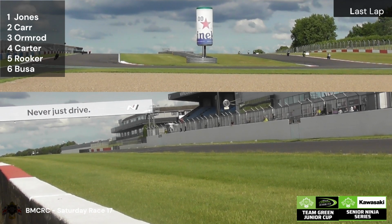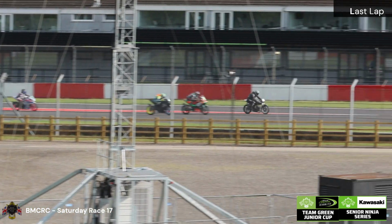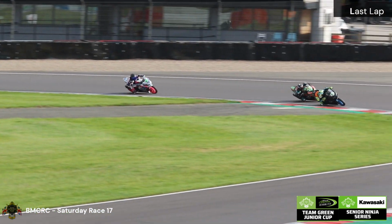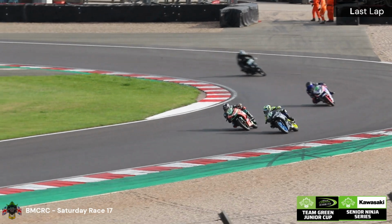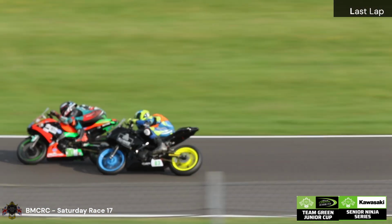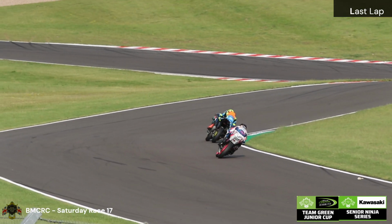Surely Carr on the inside of Jones there. Jones has got the outside line. It's fast, but I think he's going to go deep. He's going to get him. That's a great move. Goes a little bit wide. Jones cuts straight back. They're going to go through Hollywood there. Oh, it's going to be so hard to tell them apart because it's the twisty Craner Curves. The two of them locked together as they go down through the Craner Curves.